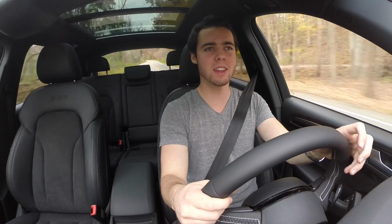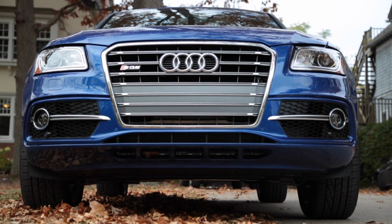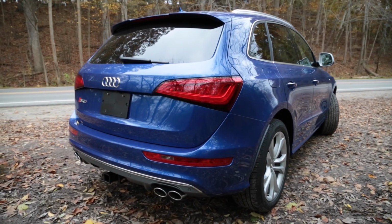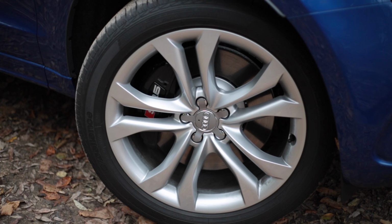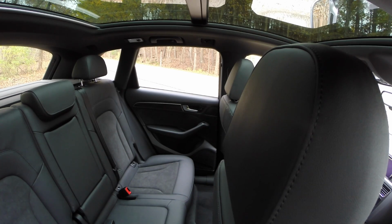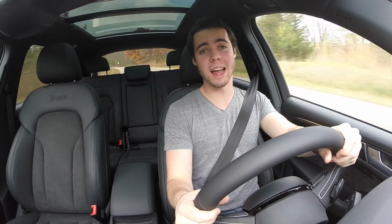The exterior of the SQ5 is simply stunning. It looks good from almost every angle, and those subtle styling cues that make it a little bit more aggressive than the Q5 really add to its exterior appearance. And the interior is fantastic as well. I love the Alcantara and the carbon fiber bits and just the overall elegance of the vehicle. I really like the SQ5. I've been blown away, and I'm completely sold with this vehicle.